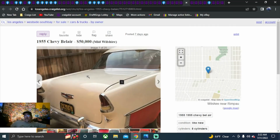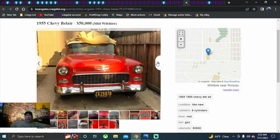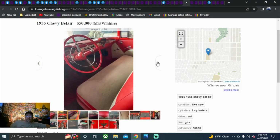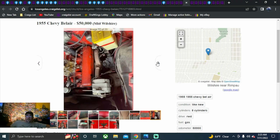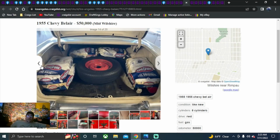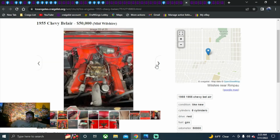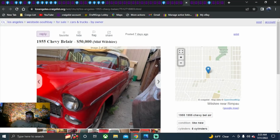Los Angeles here, 1955 Chevy Bel Air, $50,000. So we've hit it, the $50,000 mark. Red and white. Love the steering wheel. Love the interior. Yep, I'm liking this a lot better than that last one we just looked at. I mean, if you want to go to the cookout, this thing's ready to go. All you need is a grill. I'll bring the grill and the steaks. Yep, that's a beautiful car. I don't know about 50,000, but it is beautiful. Posted 1 week ago, Los Angeles.